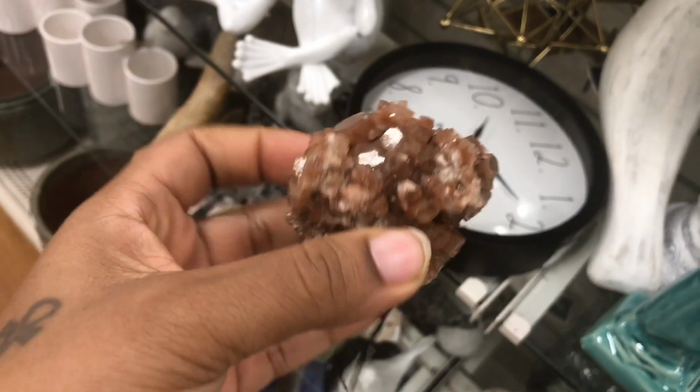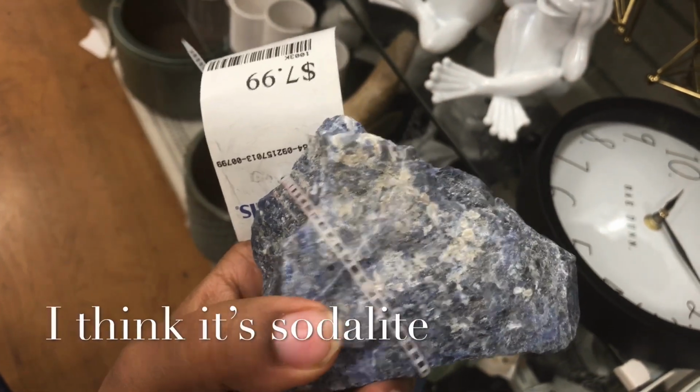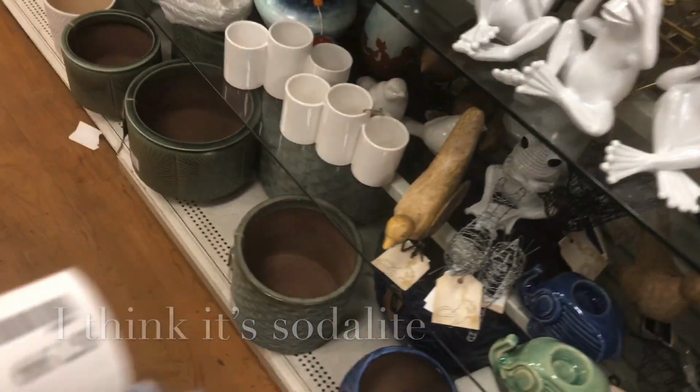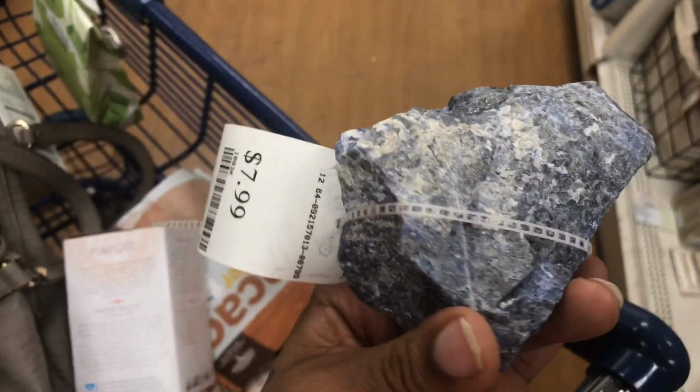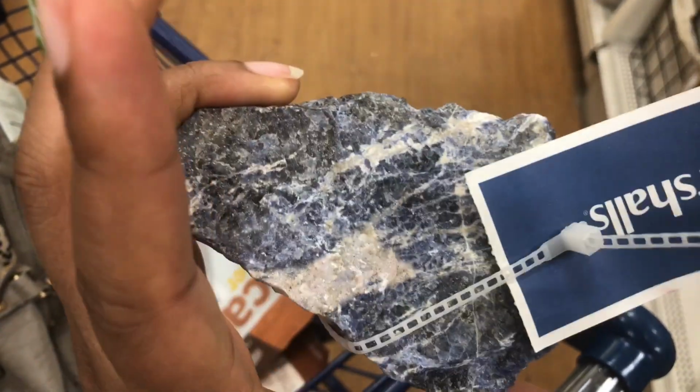Oh yeah, this. So they have crystals up here. Not sure if they're real crystals. This would be like a unikite, and I can't tell if it's real or not. See, this would be unikite, and it's only $8. I don't think that's real, but look how pretty it is.